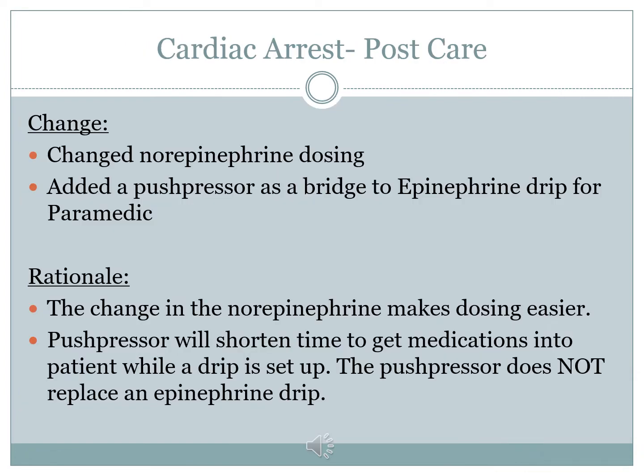The cardiac arrest post-care protocol has a new norepinephrine dose, and paramedic providers now have the option of an epi push presser as a bridge to their epi drip. The change in the norepinephrine makes dosing easier, and the push presser will shorten time to get medications into the patient while a drip is set up.